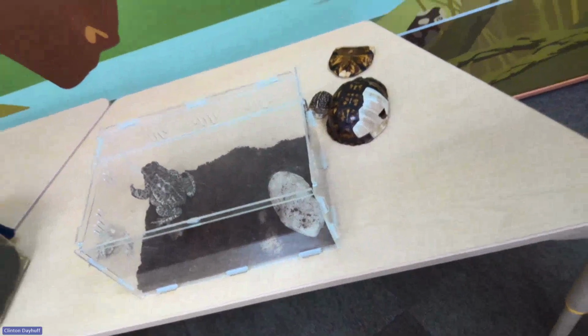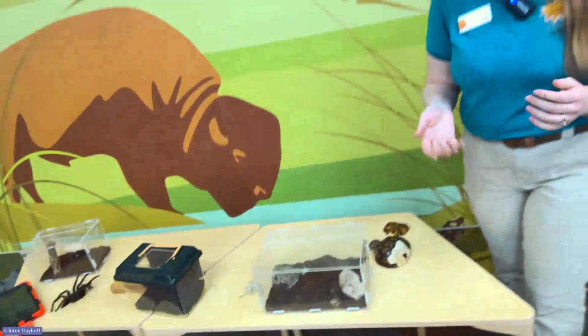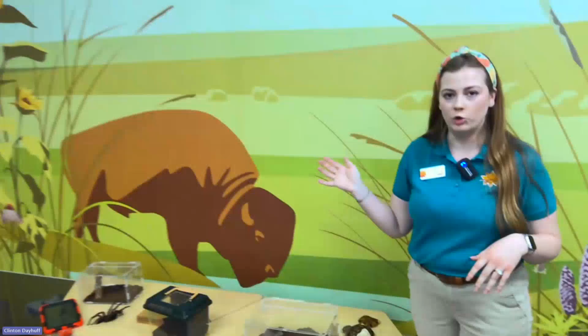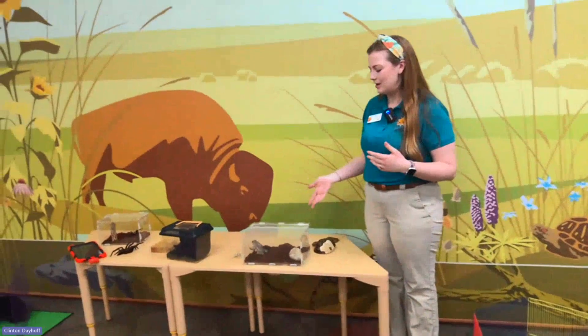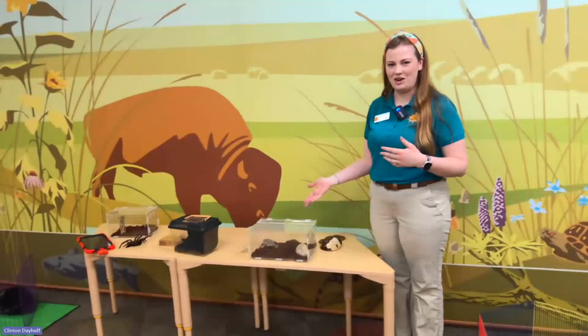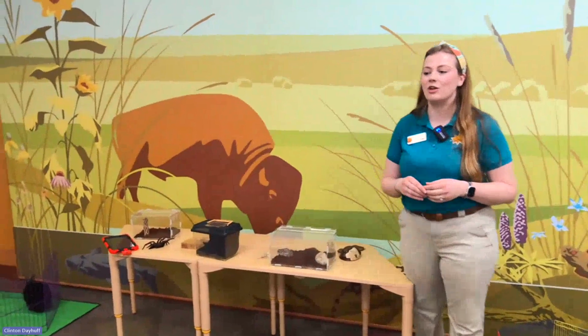They'll hatch into tadpoles, similar to other frog species. And then as they grow up, they'll become froglets, losing that tail and getting legs, and then finally the beautiful toad we have here.